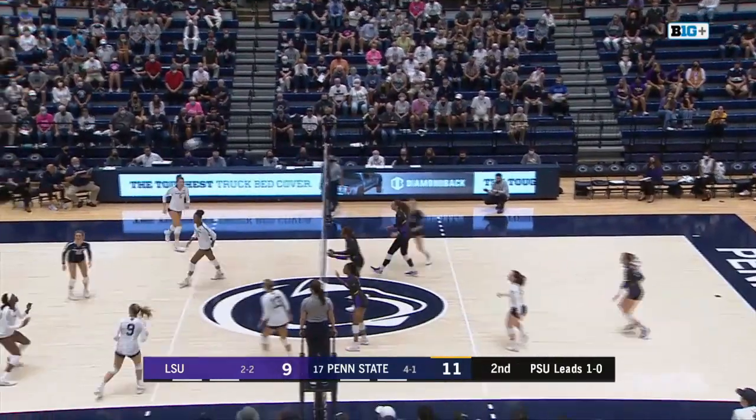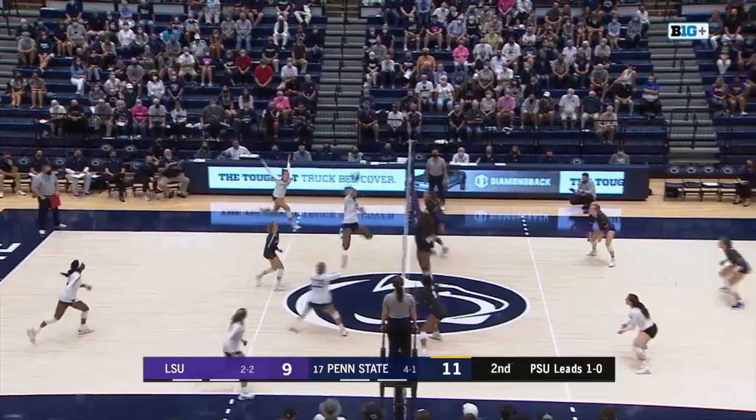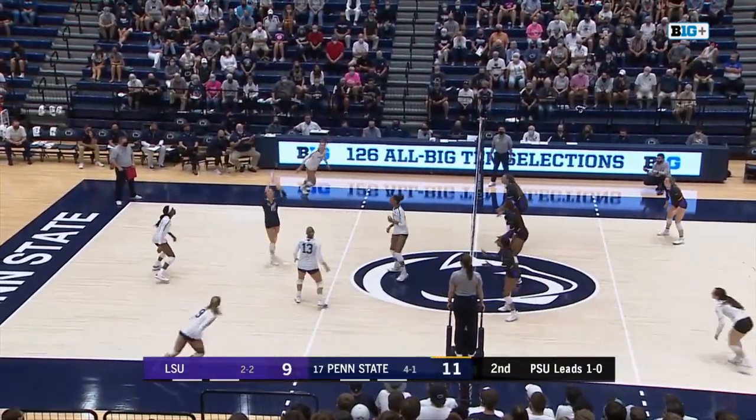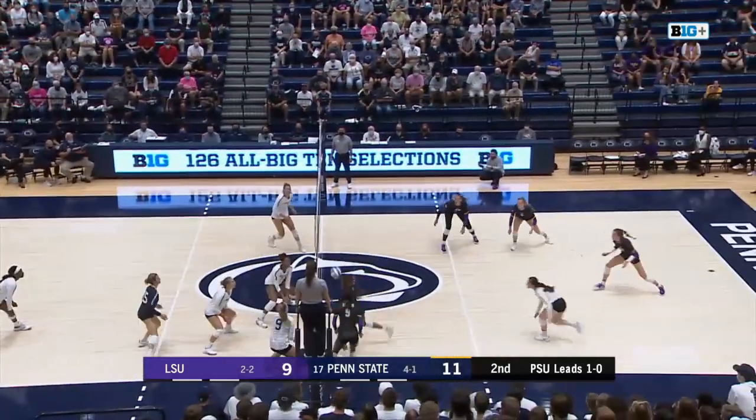Tigers with a little bit of trouble. They're out of system. They send a free ball over. Here it's set to Horde. Goes down the middle. Nice dig by the Tigers. Dumped over by Onwusi. And Hampton will set it up to the Parker on the right pin.